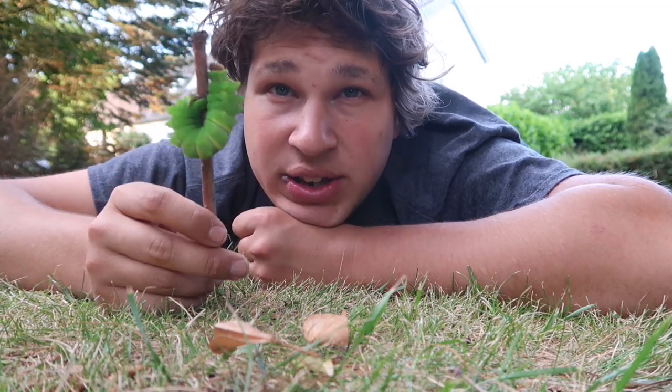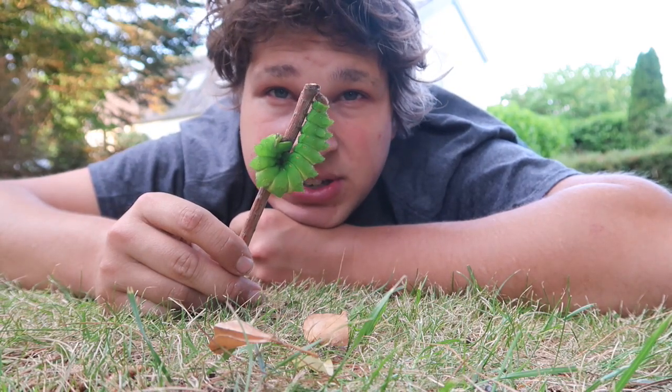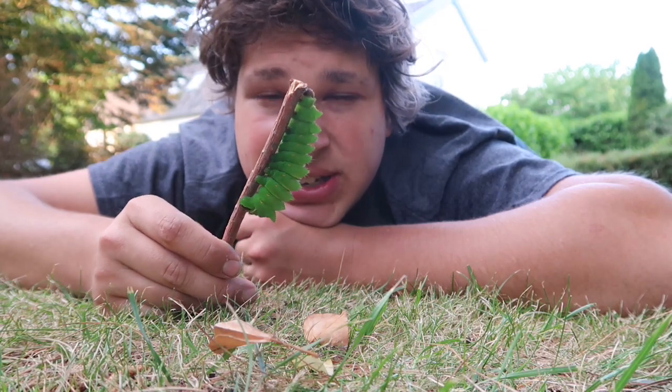Wow, they're so... And they really eat a lot of leaf. They will eat as much as you expect from a caterpillar this big. Amazing. Just amazing, look at that.